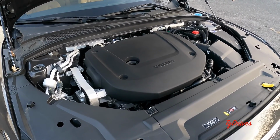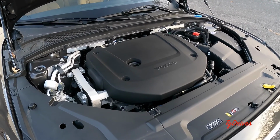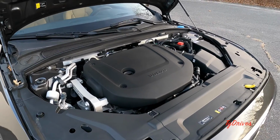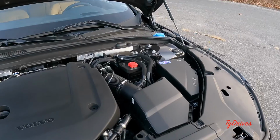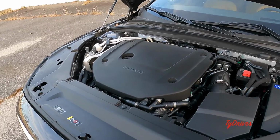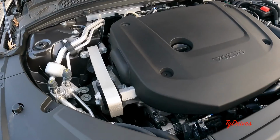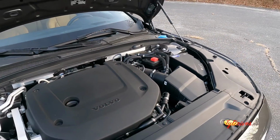So that's cool. Power figures are bumped up, so we actually have 308 horsepower and 310 pound-feet of torque. That's pretty good figures for this car. Now you can also get the T8, which is a sort of plug-in hybrid, and that improves the power figures quite a bit. It also makes the car weigh a little bit more too, but that's pretty cool that they give you the option. Everything's very neat and tidy under here, and it is connected to an all-wheel drive system.